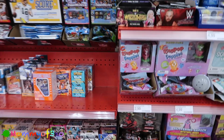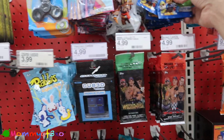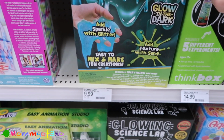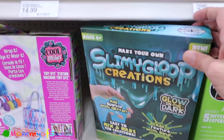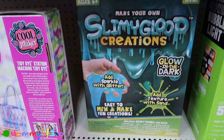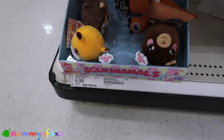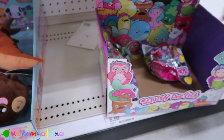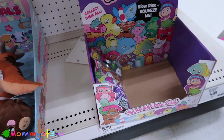Let's go check the back of the store, right? Yeah. See what else they got. I just go around squeezing things, just in case they might be a squishy. Here we go, guys. We got a Slimy Gloop Creations, the big box. I'm pretty sure we've seen this before, but I always like the big box. The most bang for your buck out of the big box. Some more Squishimals. Not much of them left. Blind bag Squish Delish. Oh my gosh, I'm always in love with the smells of these. Yeah, they smell amazing. Oh, this one smells like formula to me.